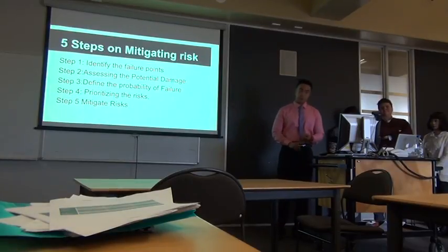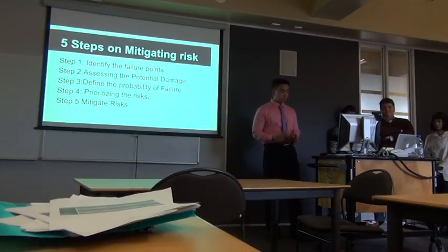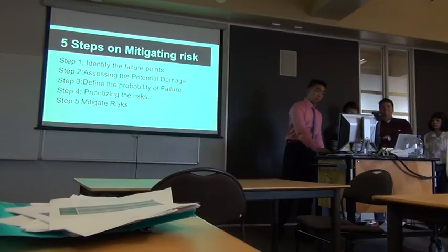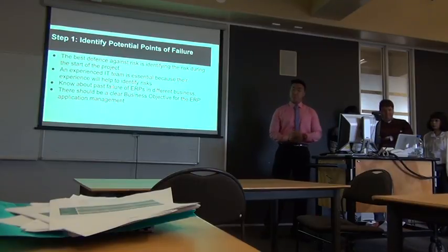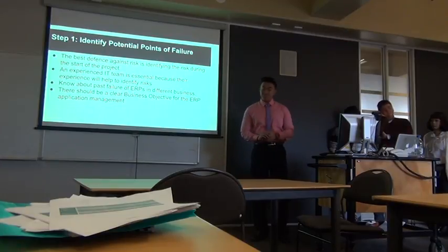Firstly, we identify the failure points. We assess the potential damage that each risk could cause, and define the probability of each of the failures. With those, we can then prioritize the risks, and then step 5, mitigate the risks. First step, identify the potential points of failure. The best defense against risk is to identify the risk from the start of the project.